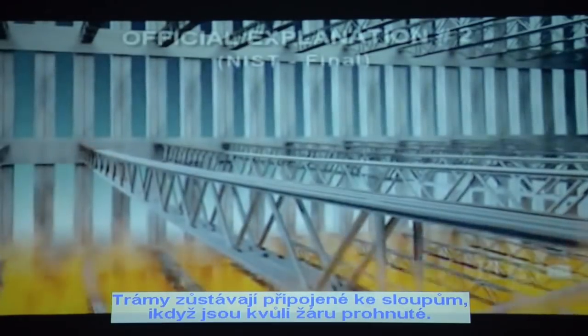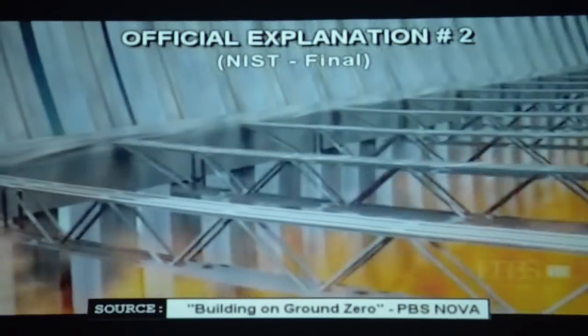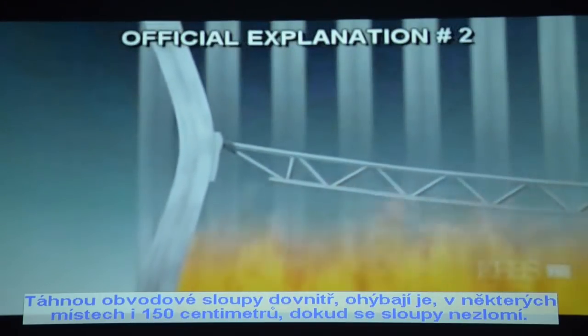The trusses stayed connected to the columns, even as they sagged from the heat. They pulled on the columns, blowing them inward nearly 5 feet in some areas, until the columns reached the breaking point.